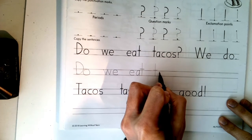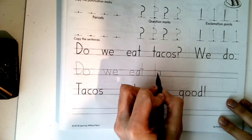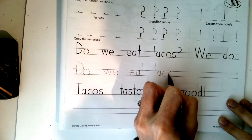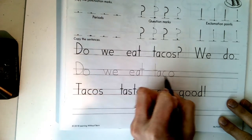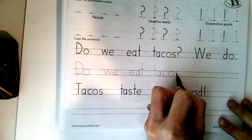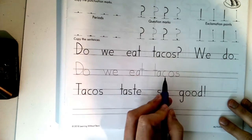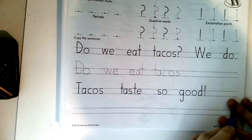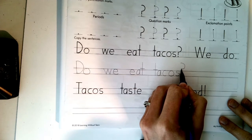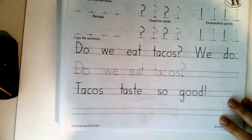tacos? T. A, magic C, up like a helicopter, bump down. Magic C by itself. O, magic C, keep going. Oh, there's a whole lot of magic C's there. And then an S, that's a little magic C, then back down and around. Do we eat tacos? Okay, I need my question mark. I'm gonna start high, do a backward C, straight line down, and my dot at the bottom.